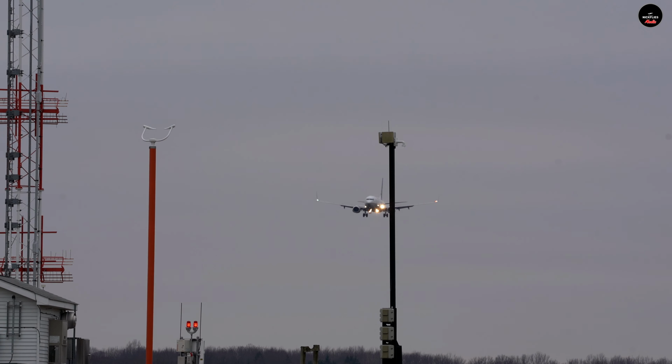Got a Flexjet Gulfstream inbound from Cuyahoga County Airport on the east side of town. Delta Airlines 4136, E175 inbound from Detroit.